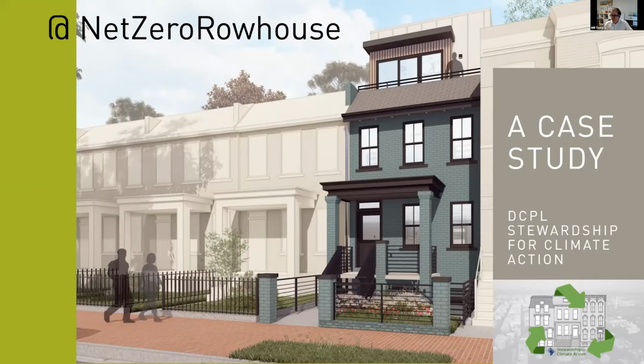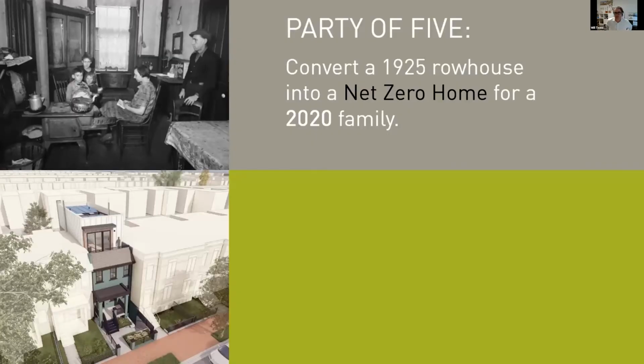So the thesis statement of this project was about converting a 1925 row house that was originally a 3-bedroom, 1-bath, with a small kitchen, small dining room, and small living room into a net zero home for the 21st century family. And that family is 2 adults and 3 children. And part of the equation for us is we need space. We need the bedrooms, we need the bathrooms, we need the kitchen. When Carl and I were discussing this project early on, we just live differently than we did in 1925, and the plan and layout reflect it.